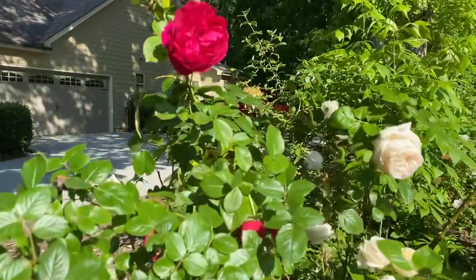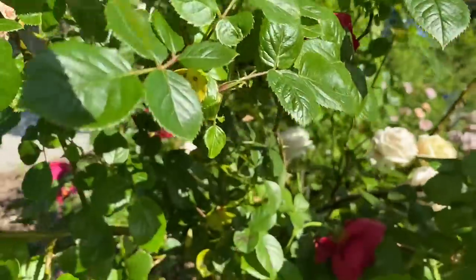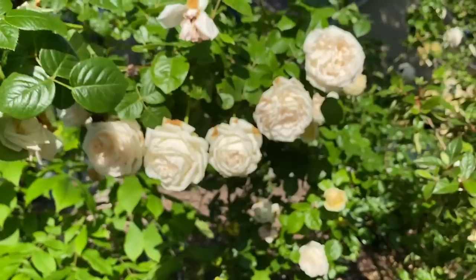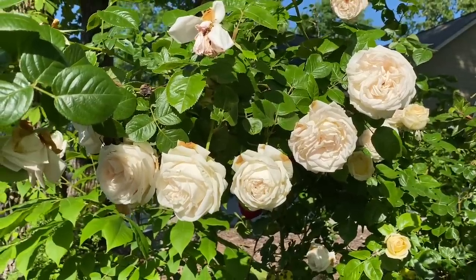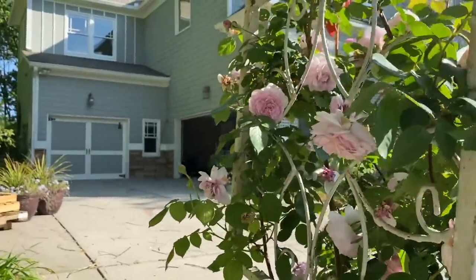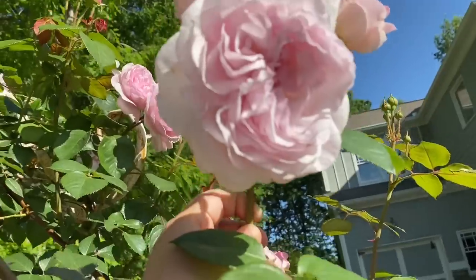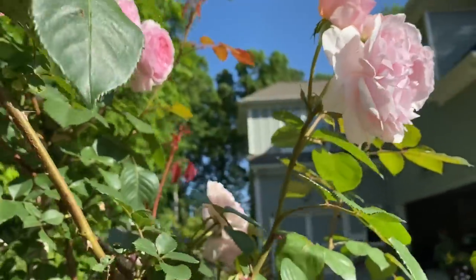Look at this rose. I don't remember what the name of this is, but it's a pretty one. Got it right next to Madame Anisette. So pretty. Look at them all lined up like that. I don't think I've ever seen that before. That's pretty awesome. And I've showed you guys Olivia hundreds of times, I feel like, but it's always worth it. Look at this big bloom here. Massive. I'm trying to focus here. That thing is huge.